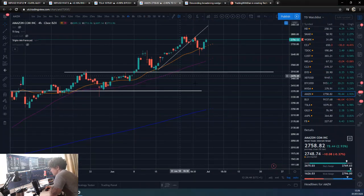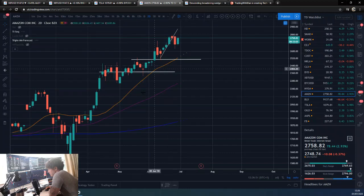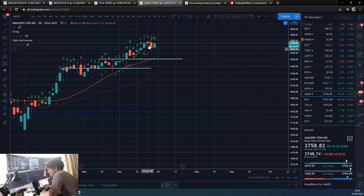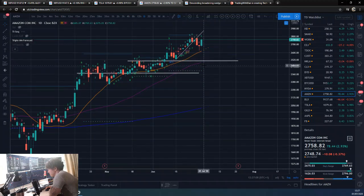What's Amazon doing? Amazon dropped out of its line, came down a bit, supported by nothing basically. But yeah, we had a nice daily 9 and then traded a bit lower. Now we're back up again. Amazon looking strong. Sorry, that's the 2 day. Daily moving averages looking exactly how you'd like them.